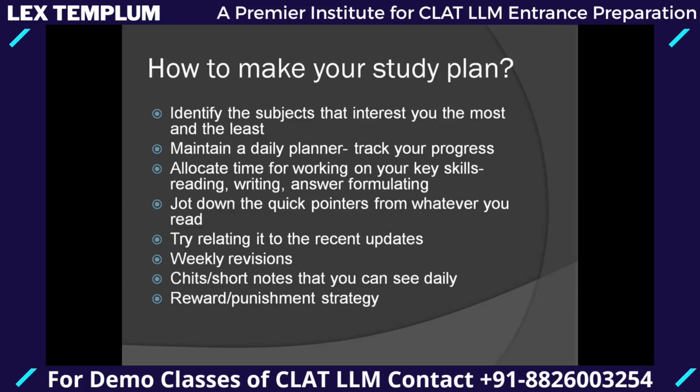Now, the next thing is chits and short notes that you can see daily. Don't take it as a rule for us. This is what I used to do when I was preparing for my competitive exams. I used to make small notes for each subject. For example, constitutional law. I always had a tough time remembering which article talks about what. Fundamental rights till 51A, I think you can remember, but after that it's a little difficult. So what I did was I had a small board, and I made small notes of the things that I wanted to memorize.